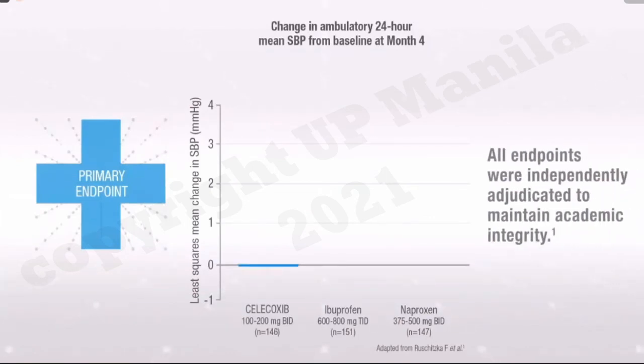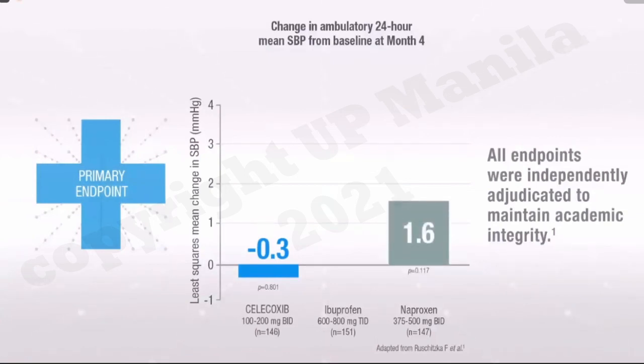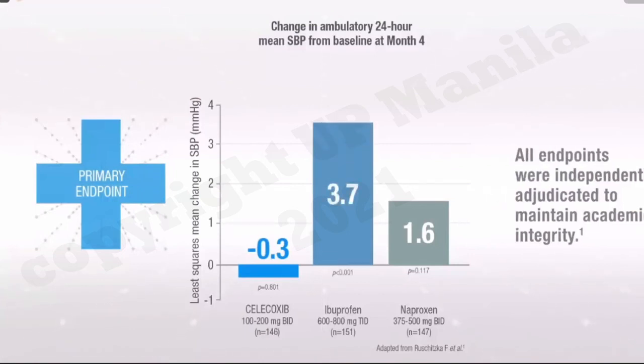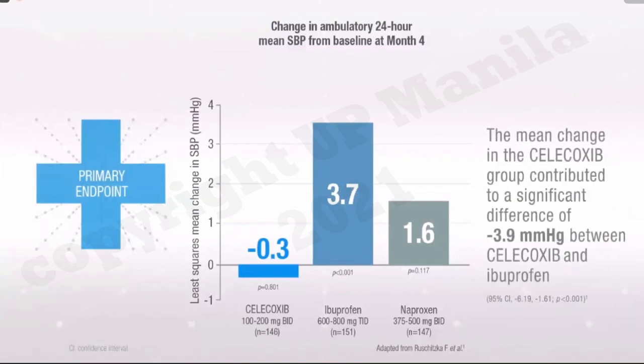Celecoxib demonstrated a mean change in systolic blood pressure of minus 0.3 millimeters of mercury from baseline, and naproxen showed a change of 1.6 millimeters of mercury, both of which were not significant. Yet ibuprofen had a statistically significant change with a mean increase of 3.7 millimeters of mercury at month 4. The mean reduction in the celecoxib group contributed to a significant difference of minus 3.9 millimeters of mercury between celecoxib and ibuprofen. There were no significant differences noted in the pairwise comparisons between celecoxib and naproxen, or naproxen and ibuprofen.